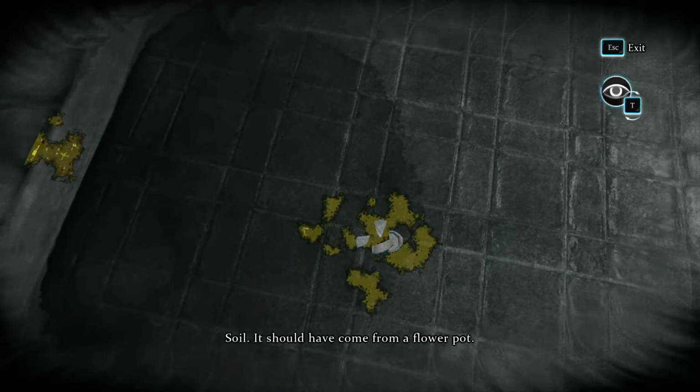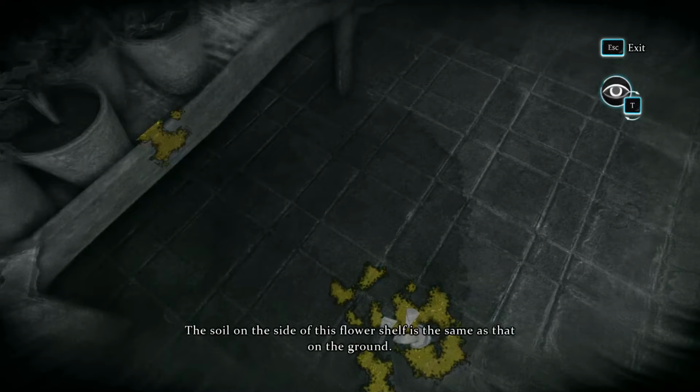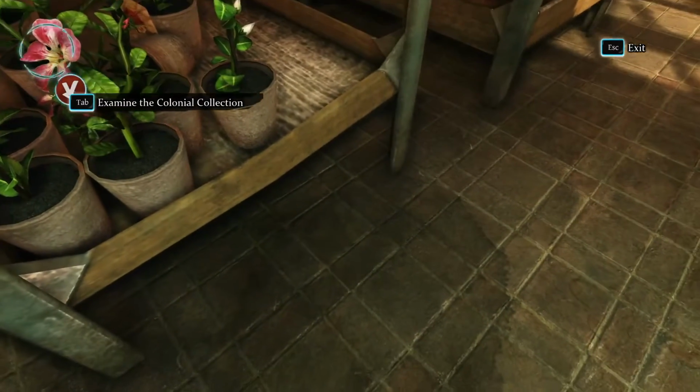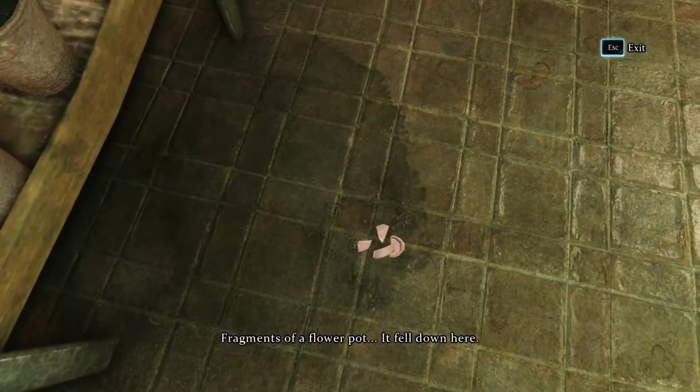Soil. It should have come from a flower pot. Can we take them? No, we can't, apparently. The soil on the side of this flower shelf is the same as that on the ground. Oh, there's something else. Fragments of a flower pot. It fell down here.